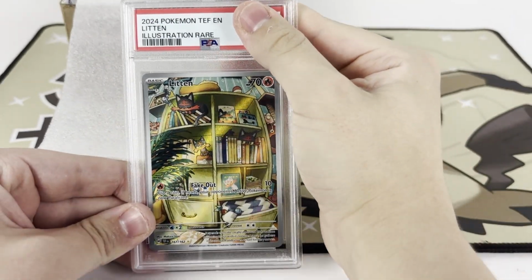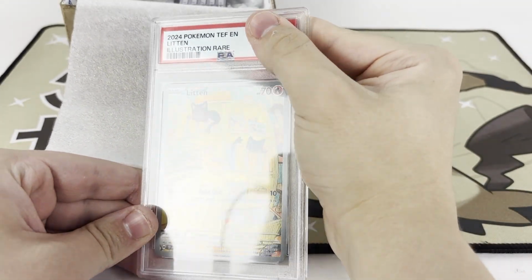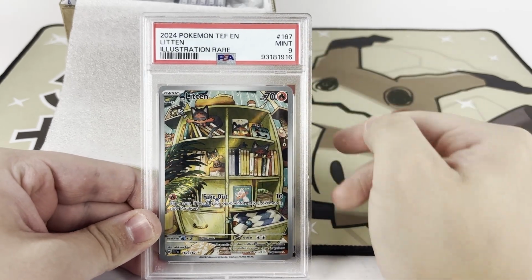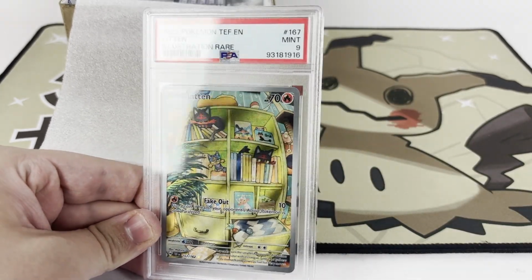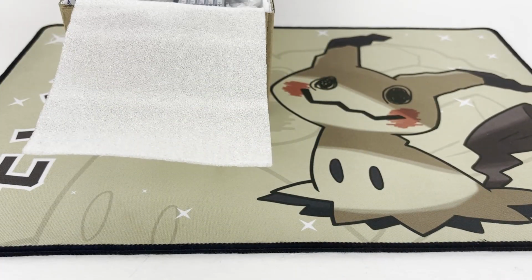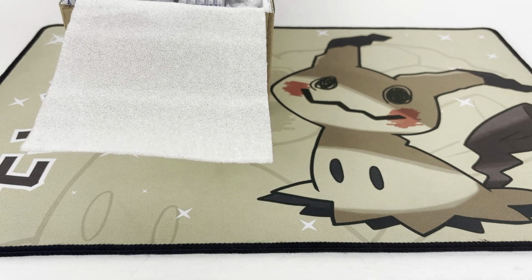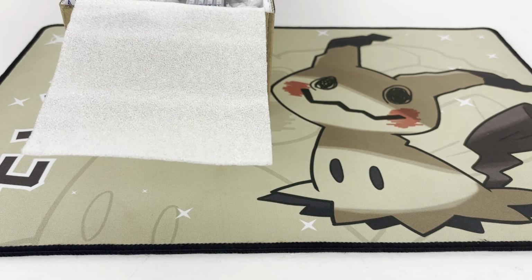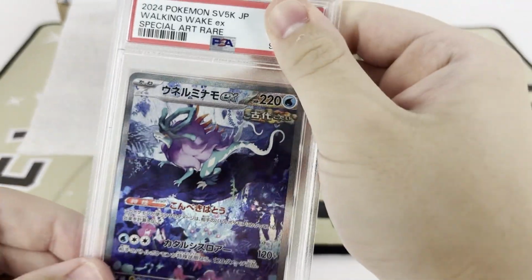Moving on, we have our Litten illustration rare. I definitely should have this uploaded soon. And, oh man, Litten also a Mint 9. That's okay. You cannot win them all. Ooh, up next is a very important one for me. We'll do it now. Very important.